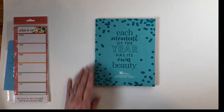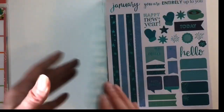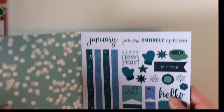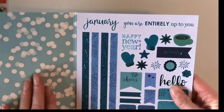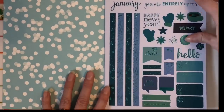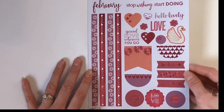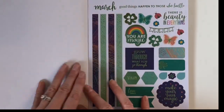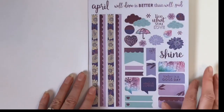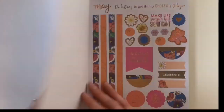Okay, so I'm just gonna zoom in here. So it says each moment of the year has its own beauty. So we are starting off with January. As you can see, it's kind of got like a bluish foil, and the colors are really, really pretty. So there's January, February, lots of pink, very cute. March, oh, I love March's colors. April, oh wow, April is so pretty. I love the purples. That one is awesome.